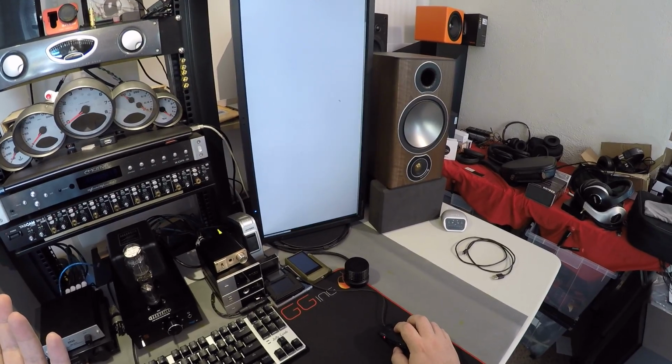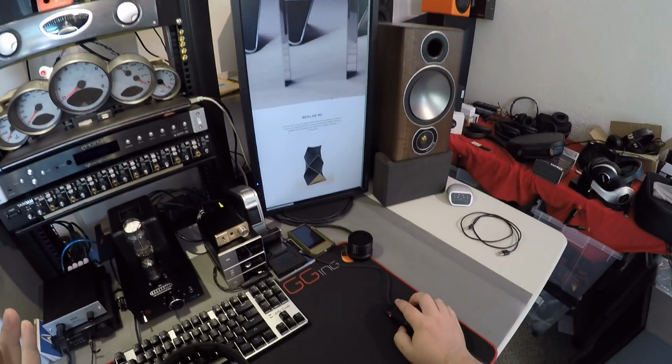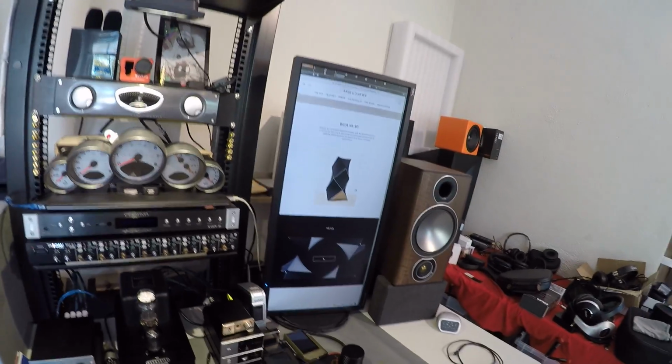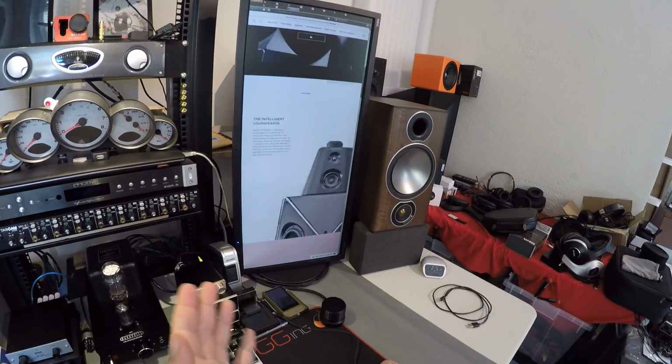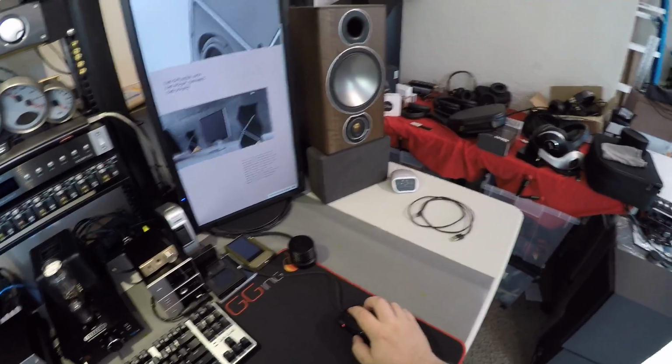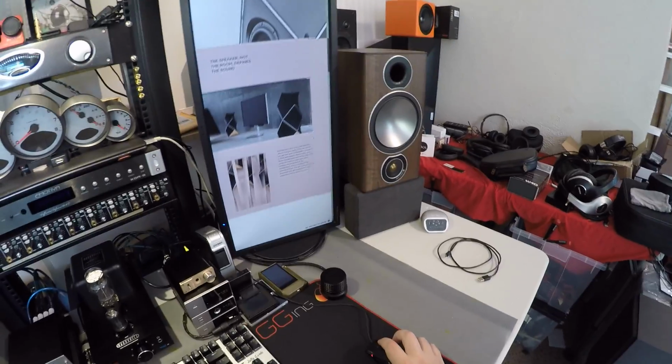Here, hold on, we got this picture. This is what they make. The Beolab 90. Oh god, it's so divine. And it's not going to sound like good stereo speakers, you know, properly, but it's going to sound like Bose. It's like the fake Bose.